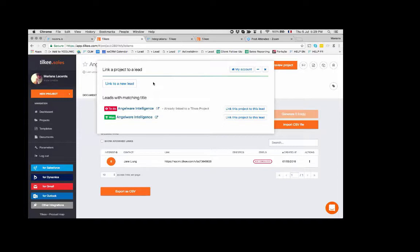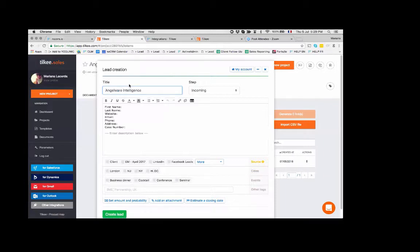So your colleagues, potentially, if you're away on holiday, would see that they've looked at the quote and how much time for. So there's that option, or you can create an entirely new lead by clicking on this button here, as Mariana's very kindly showing you. We've got the title automatically in there. You just add the name of the person you want as the main contact with the email address. And you can see that's all happening without you even having to go onto noCRM, so it's happening within Tilkee very easily. And then that is that done for you.